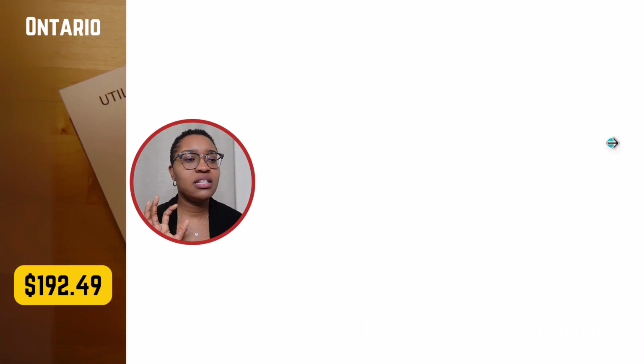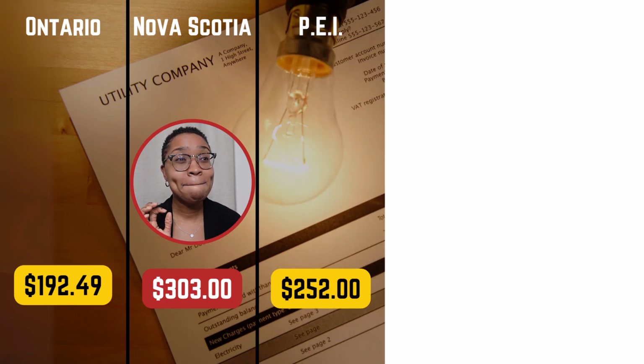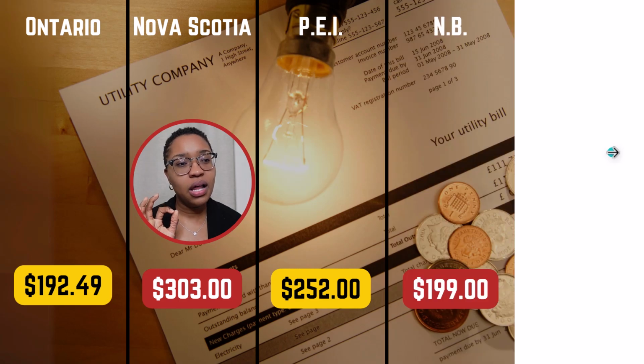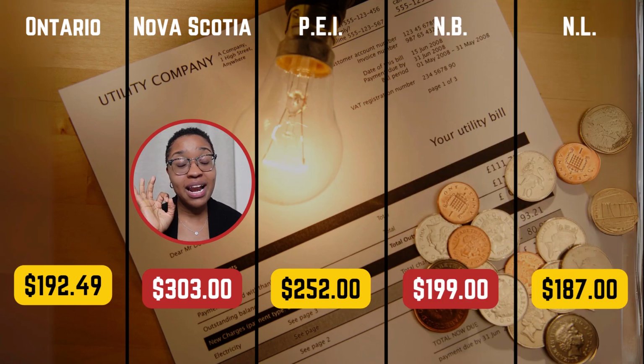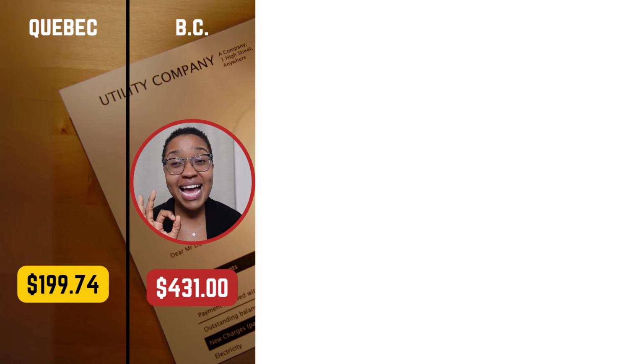So average cost of those things per province, $192 in Ontario, and that's the average between all of the major cities. $303 in Nova Scotia. PEI, $252. New Brunswick, $199, and Newfoundland and Labrador, $187. Quebec, $199. $431 over there, so in BC.